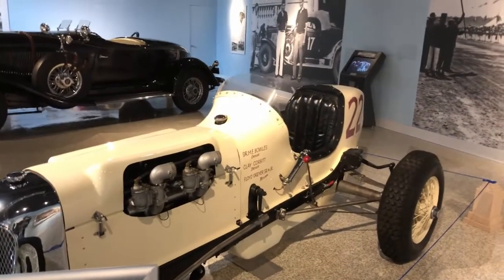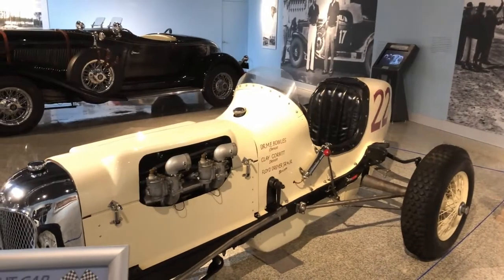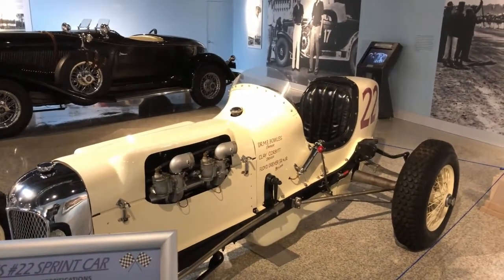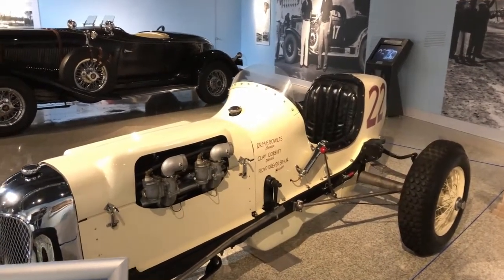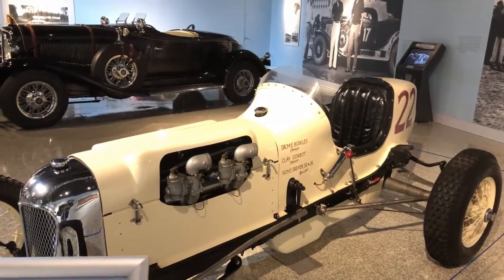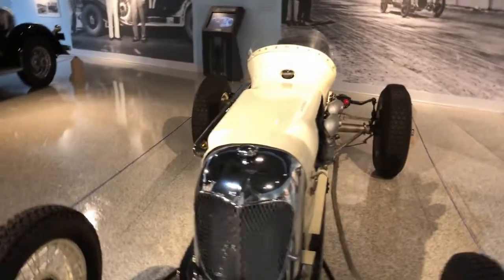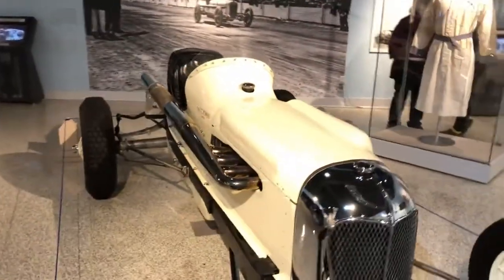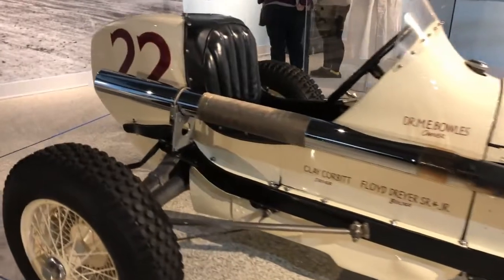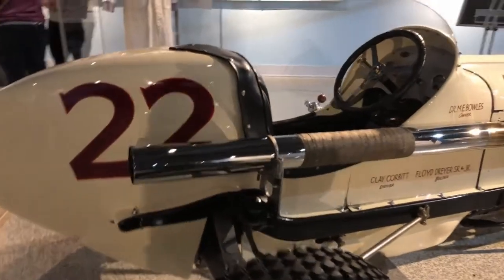This is a 1930s Bowes number 22 sprint car. This was used in the Indy 500 sprint cars. This 1930 sprint car was owned by Doc Bowes, built by Floyd Pop Dreyer. Amazing how far cars have come for racing. Just look how small this car is. Got your exhaust coming right up next to you. Of course, they got something right there to protect you so you don't burn your arm.